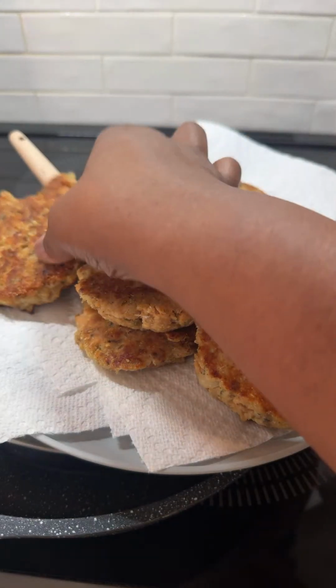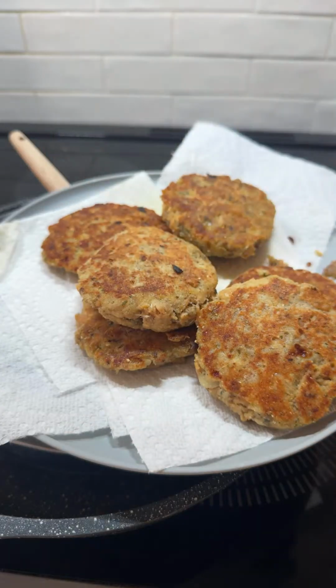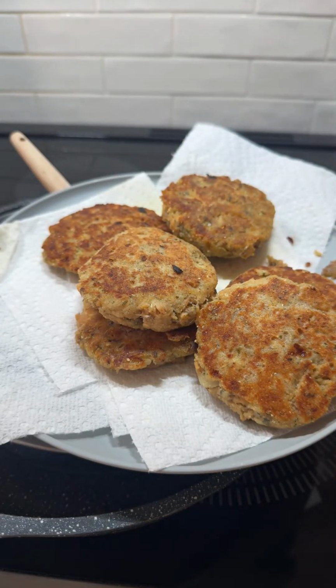Yes. Y'all, I already started eating the salmon croquettes. This one's mine, so let me go and pull that one out so y'all don't eat that one. Oh, y'all, they good. Mm-hmm. They are delicious.